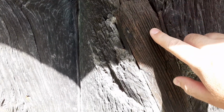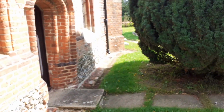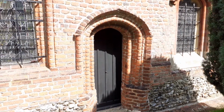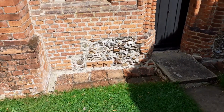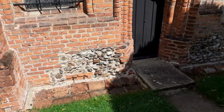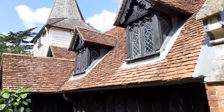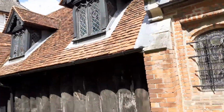Now you can see the actual logs. You see an interesting repair there. They've inserted a block, cut it out. I think from memory that's 15th, 16th century. Gorgeous brickwork, which is quite popular in the time. With some flint down there. You can see those lovely dormers. It really is an attractive church.